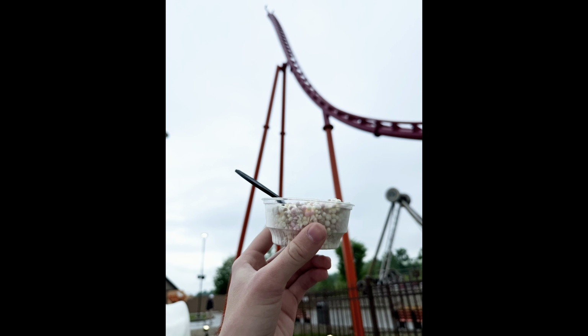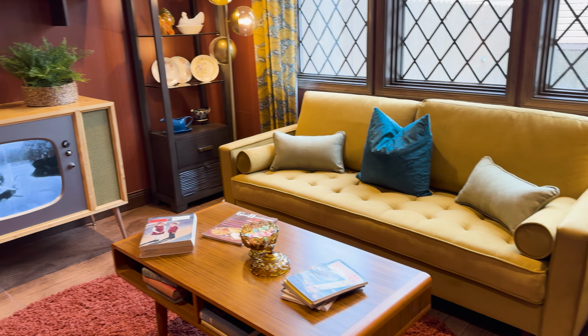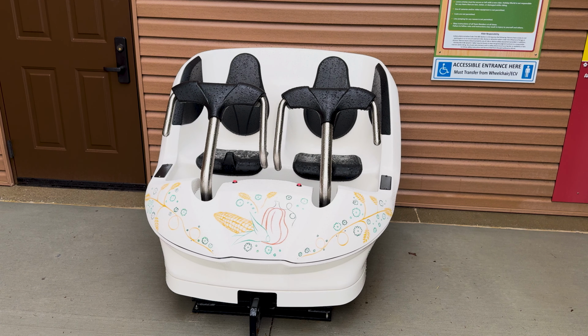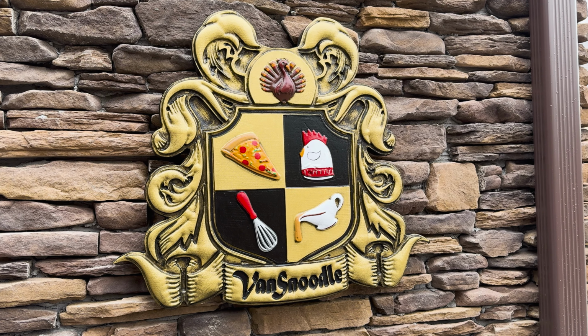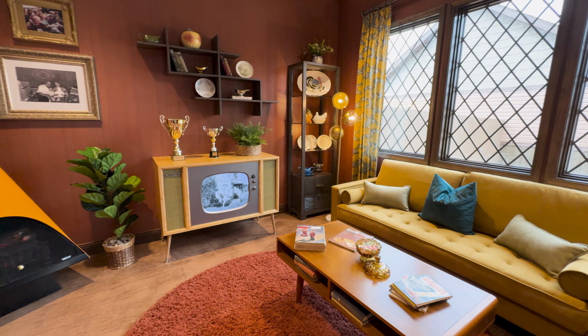The entrance to this area is impressively welcoming, akin to arriving at a Thanksgiving meal at grandma's house. After enjoying some Dippin' Dots samples, we queued for the latest roller coaster, which boasts one of the most impressive queues I've ever seen. It's designed like a walk through grandma's house, but in this case, it leads into the Van Snoodle family home for Thanksgiving dinner.